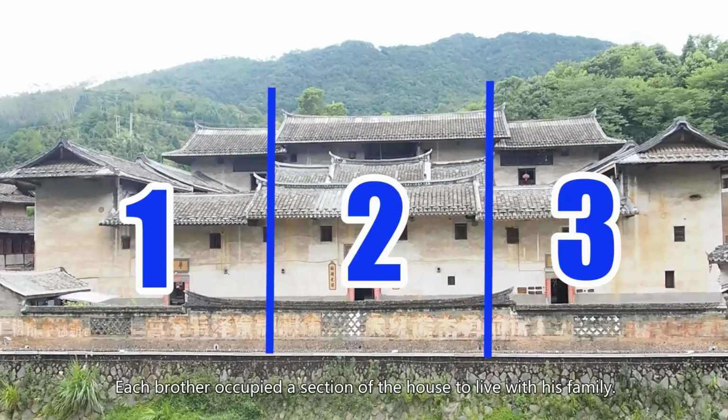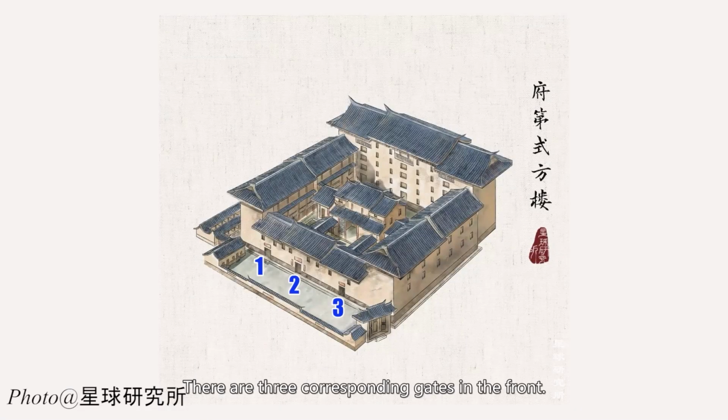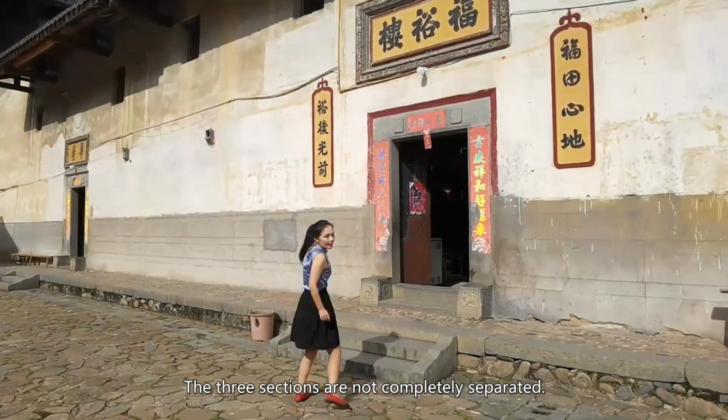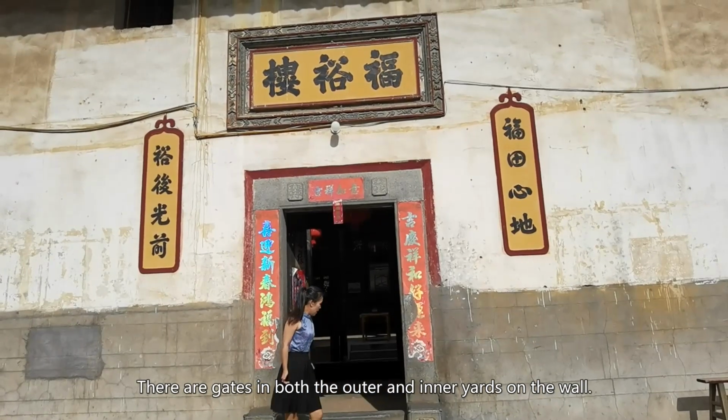Each brother occupied a section of the house to live with his family. There are 3 corresponding gates in the front. The 3 sections are not completely separated. There are gates in both the outer and inner yards on the wall.